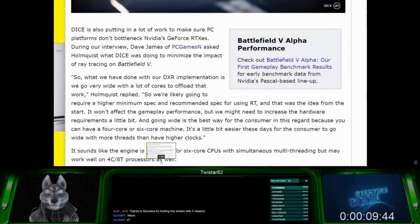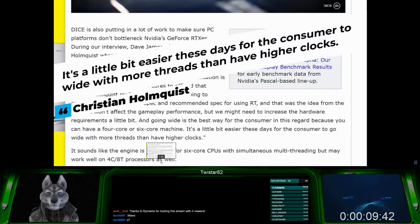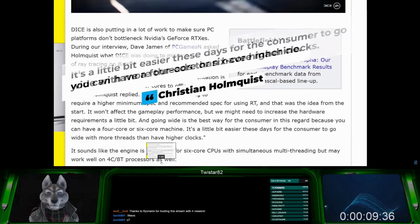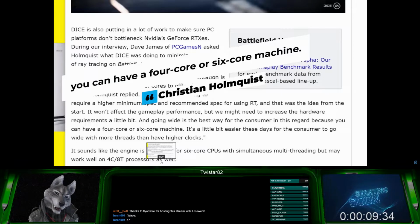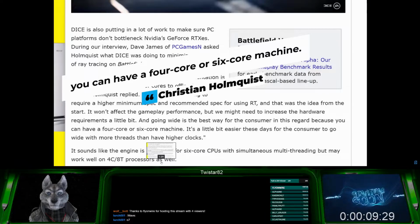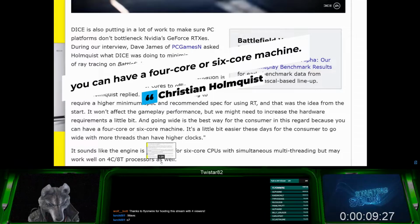Also, there's a slight positive when it comes to this article. In the same interview, DICE's director made it clear that they are aware of gamers utilizing more cores instead of higher clocks. Basically, they're optimizing it for even 6 cores. Whether turning ray tracing off still utilizes those cores or not wasn't said, but either way, developers are aware that high core count CPUs are becoming a bigger deal, and they're willing and able to tap into them.